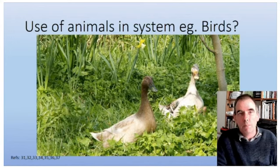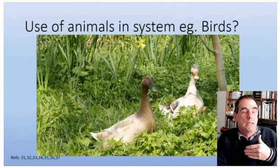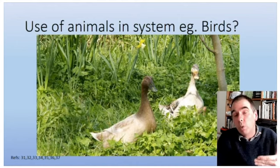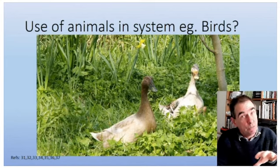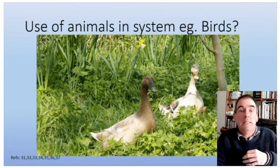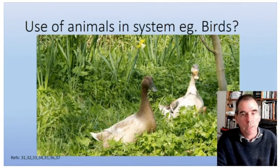So I would always advise a low stocking density. In terms of absolute numbers, there's not enough information out there really to give sensible advice on that. I have a guesstimate of perhaps 20 ducks per hectare, something like that. But that is very much a guesstimate, and I don't claim to have really good evidence behind that figure.